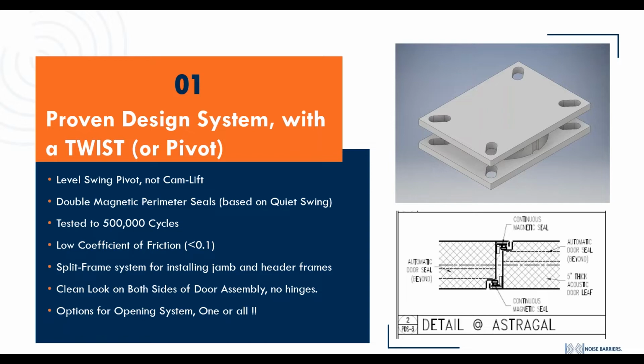Split frame system for each of the jambs in the header for wrapping the wall or whatever the condition is we've desired for the rough opening that sets your frame width to width. And again, the double magnetic seal system all the way over to the jamb. Clean look both sides. There's no hinges showing. There's only the hardware. If you were to put pull handles, you don't need to. And then options, as I touched on, one, all, each end, keep the center closed and have traffic flowing like outside the wheel, so to speak. So you have options on exactly how you want to use it and how you want to open it.